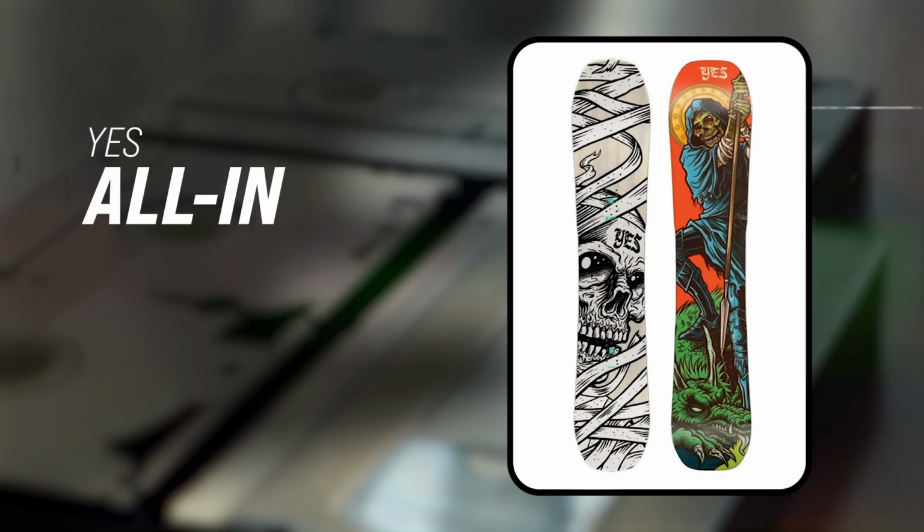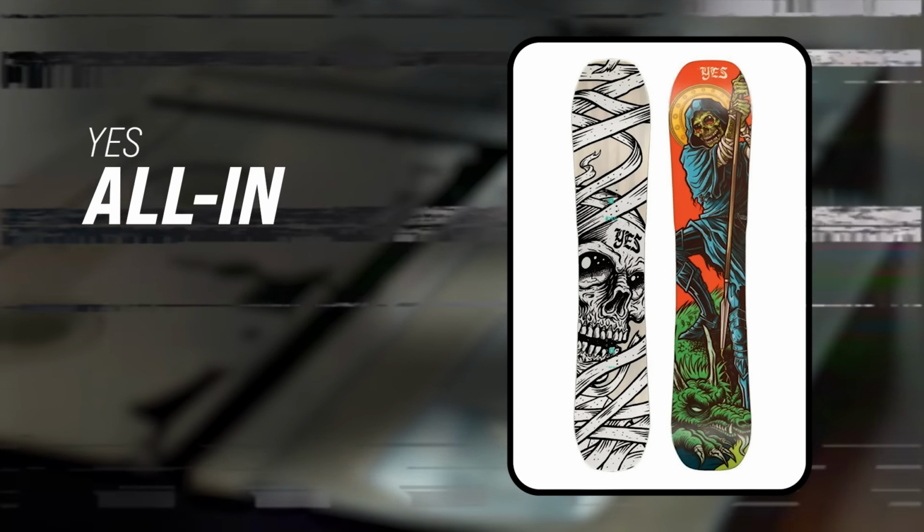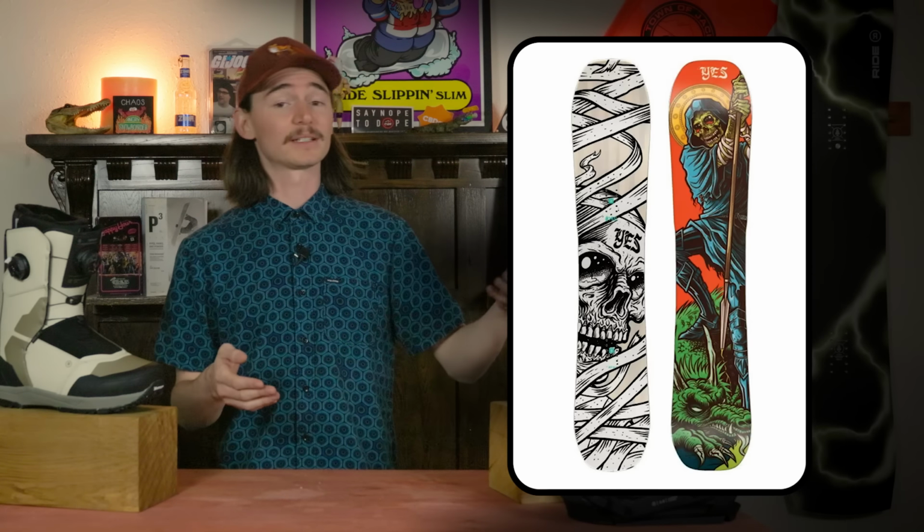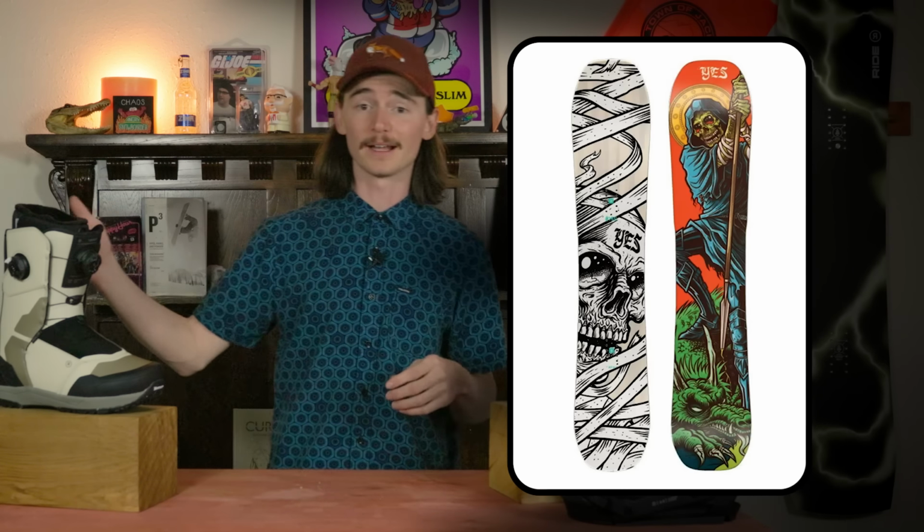Number 2 is the Yes All In. When I first got on this board, I didn't really expect much of it. It is a softer board, super approachable, especially if you're on that lower end of the intermediate scale. This would be a great board for you. It does have camber dominance to it, but it has a lot of rocker on the nose and on the tail.